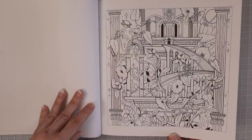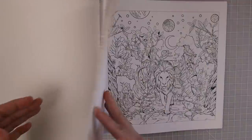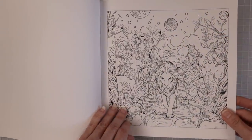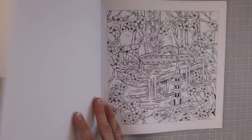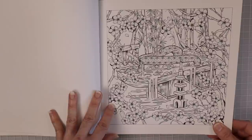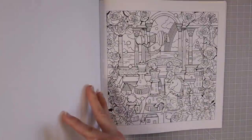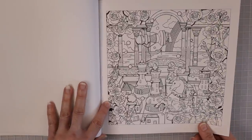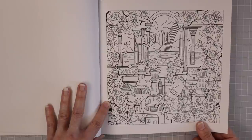These are so neat. Look at this long stairway, and flowers and leaves. Wow, a lion, with water and waves coming up on both sides of the lion. Oh my goodness, I really need to color one of these pages and see what I can come up with. And the colors, I would have to use a color palette definitely for these pages in this book.